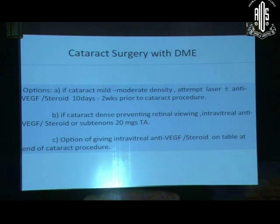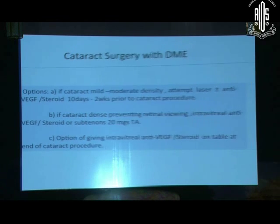So upcoming research is Protocol T, which I just told you, ranibizumab, bevacizumab comparison with aflibercept, and the wide field imaging, which I just told you. And finally cataract: if it's mild to moderate and you've got DME associated with it, you could do a laser if the media permits, and anti-VEGF or steroid should be given about 10 days to 2 weeks before. Steroid may be very useful because the effect stays longer. And if the cataract is extremely dense, you could give an intravitreal anti-VEGF or a steroid, either or you could do a subtenon injection, which may be less effective, but still can be given as a pre-cataract surgery injection of steroid. Giving it on the table is also an option.